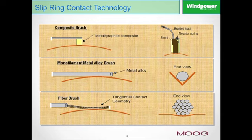A very popular technology, and one that we use very prevalently here at Moog Components, is monofilament alloy brush. As shown there in the view of that technology, the typical design setup is a single wire, round wire brush that runs in a V-groove shape. This technology is one that we use in a lot of products, especially where you need to have a very compact design, but it does require lubrication. You have to keep these contacts lubricated to keep them operating and prevent the galling of the ring surfaces.